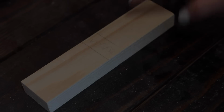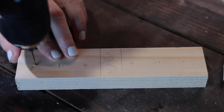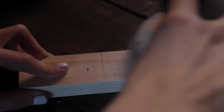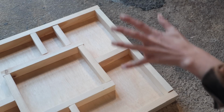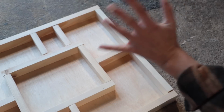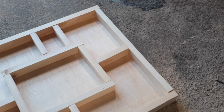Okay, so now we are going to pre-drill holes into every piece that is going to get hooks to hold jewelry. Easy enough. Drilled in all of the pieces that I want to hang jewelry from. Now what I'm gonna do is attach all of the 1x2 pieces together, and then I'm not gonna attach the back piece quite yet because what I wanna do is sand everything, stain everything, and then attach the back piece as kind of the last part of the project before we hang it.